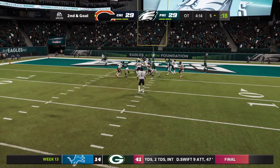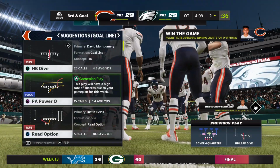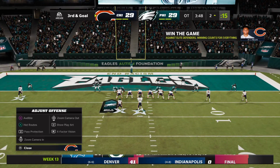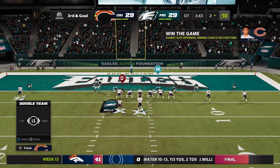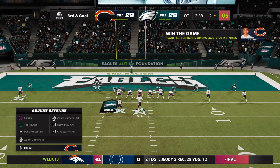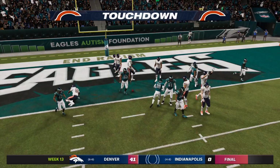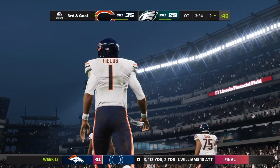Here's second and goal. Once more Montgomery. And he gets halfway home from the 4 down to the 2 yard line. Another chance to maybe end it right here. This is third and goal. Fields gonna hold on to it. And he's into the end zone for the touchdown and the game winner in OT.